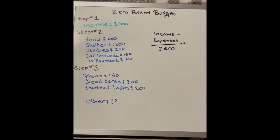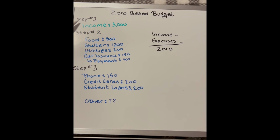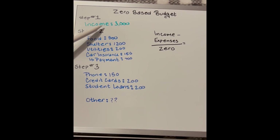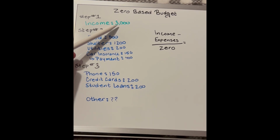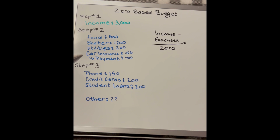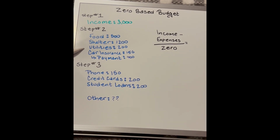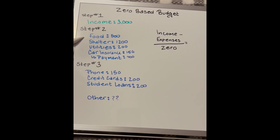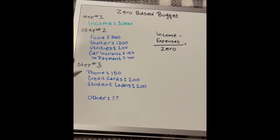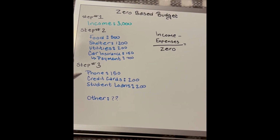Alright, let's get into it, the budget. So you're going to start by writing out your income at the top for step number 1. And then step number 2, you're going to write down your 4 walls, which is your food, shelter, utilities, and car insurance, car payment. You need those things to survive. Everything else can kind of go by the wayside if your income is on the lower end.